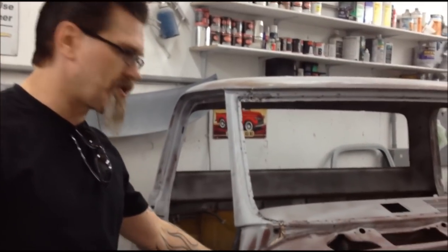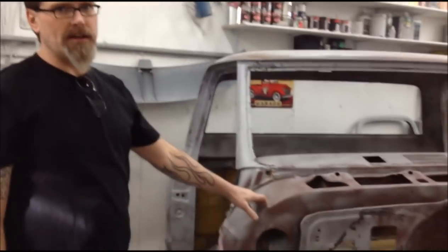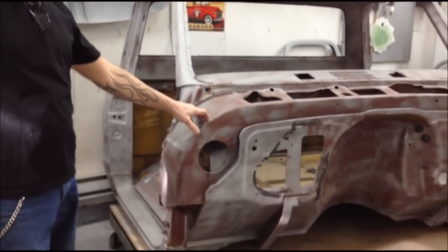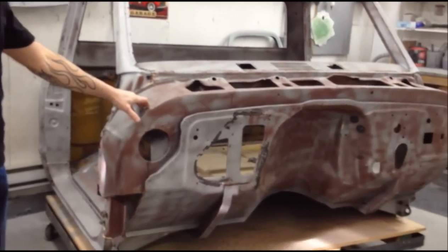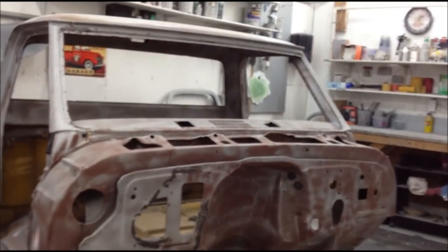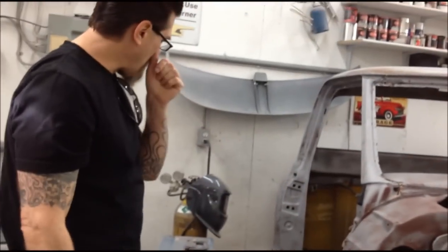So right over here we've got a '71 Chev pickup, frame off restoration, for a younger gentleman. I believe the truck came out of Oregon or California. I'm not exactly sure where it came from. I do know it was a one owner. It had never been repainted. It had just under 100,000 miles on it. No accidents whatsoever. So what we've done here is I've had the cab flipped up on the cart.